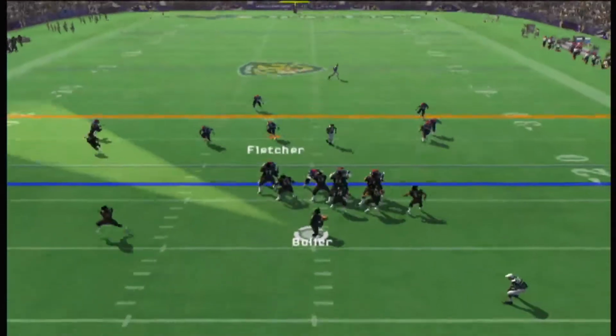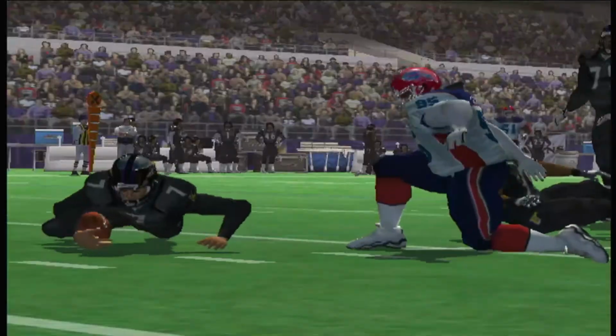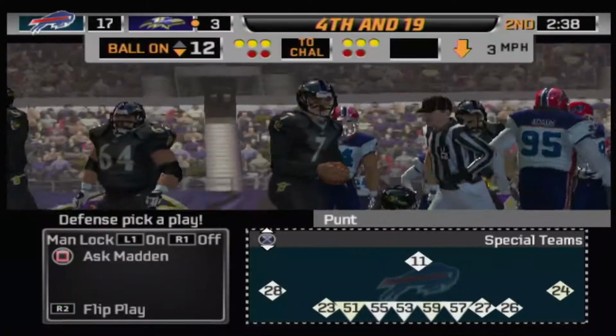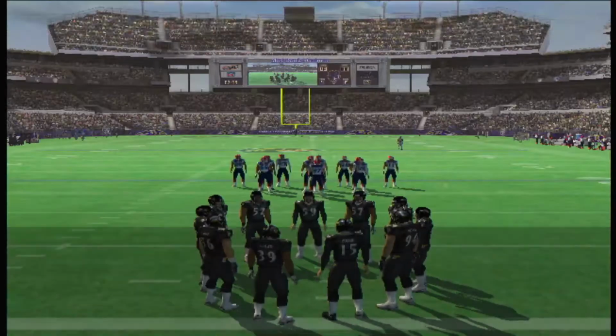The backs are lined up in an I. Wrapped up now, brought down. Perfect positioning by the defense on that play. Yeah, they had zone coverage. There's no open area of the field for the quarterback to go with the ball.